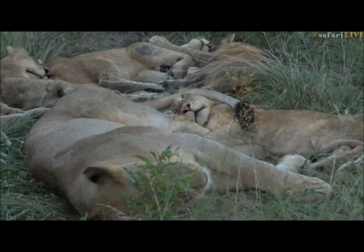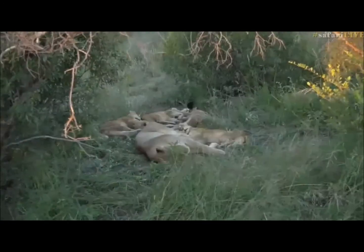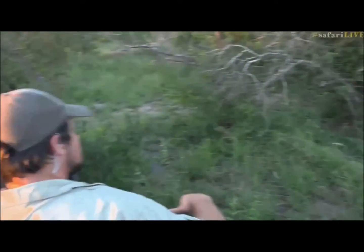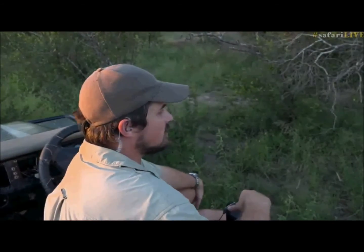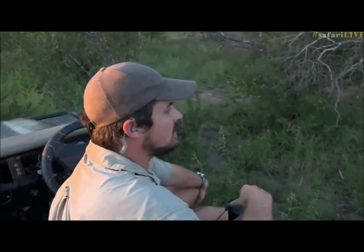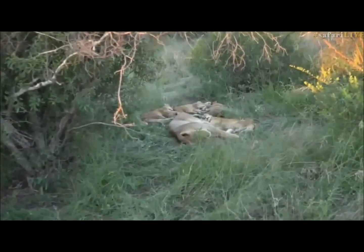The sun is now just starting to dip below the horizon, so I'm hoping as that goes down that we're going to end up with a very, very beautiful sunset, and also with some lions that are going to start waking up. It is quite nice that the sun is going down. It's also gotten a lot cooler, so I'm hoping that these lions are going to be a little bit more active shortly.